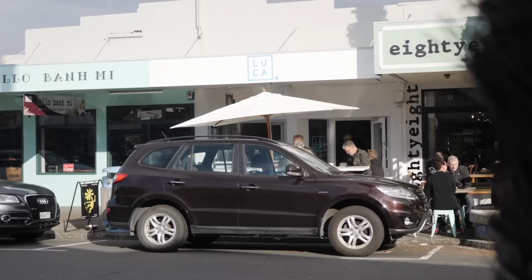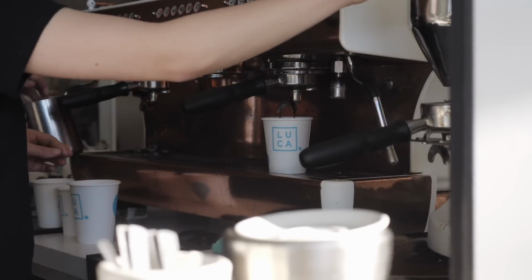The main shopping street is where we started off this morning because, as always, coffee gets us going. This place, Luca, is the favourite that we've found. It's just a small little cafe, tiny, like a little hole in the wall, and they make the best coffee. It's expensive though, it's $5 for that kind of size, but that's fairly normal in New Zealand, I would say.